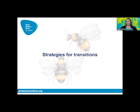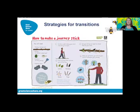But there are some really lovely strategies out there that help support that, get the children engaged really quickly, get them focused on their learning, and it helps that movement from inside the classroom to outside the classroom being much smoother. Now, one of my favourites, I have to say, is a journey stick.